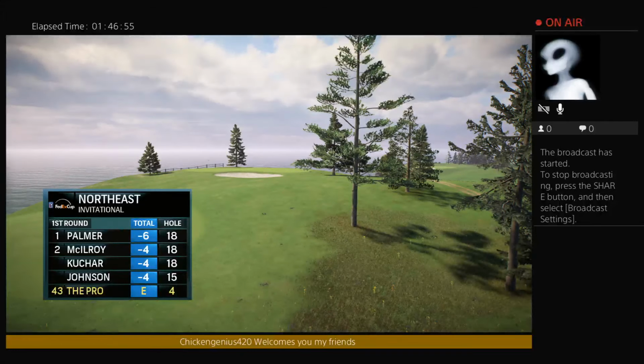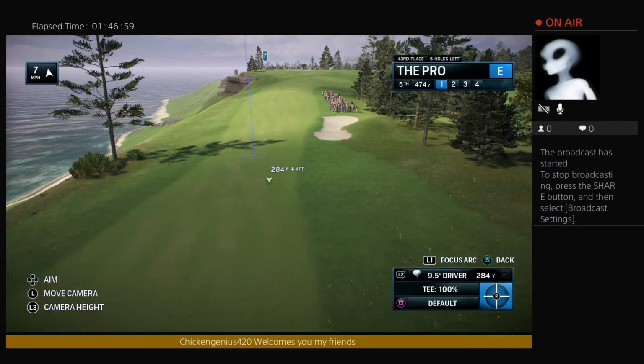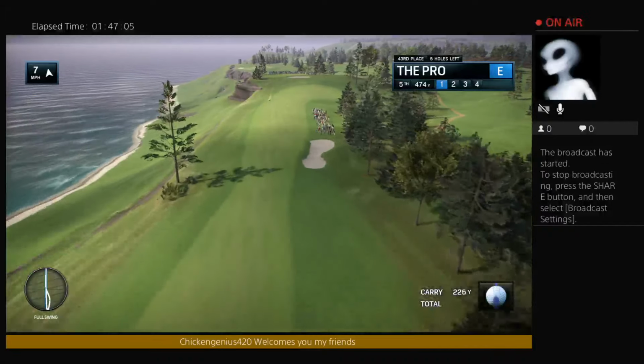Fifth hole, and we pick up the action. Early in the round, still holding steady, even par on the day. Yeah, it's got that feel it could go either way here. Next few holes will probably tell us which way.